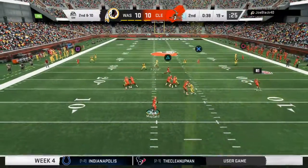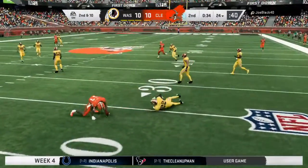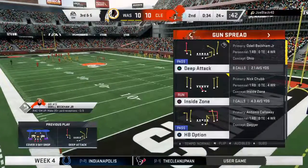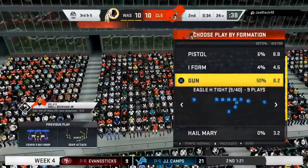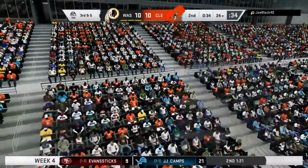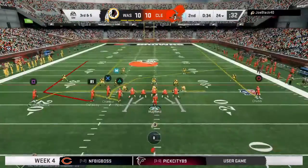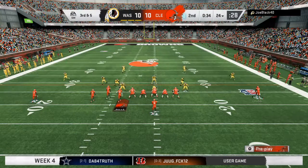On second down, Mayfield again. Open man right side is Shark. Stopped at the 24-yard line after a gain of 5. The Browns will quickly use their 3rd and final timeout as the clock will stop with 34 seconds to go before halftime. The Browns on 3rd down, just 1 for 3 thus far. This will be 3rd and 5.